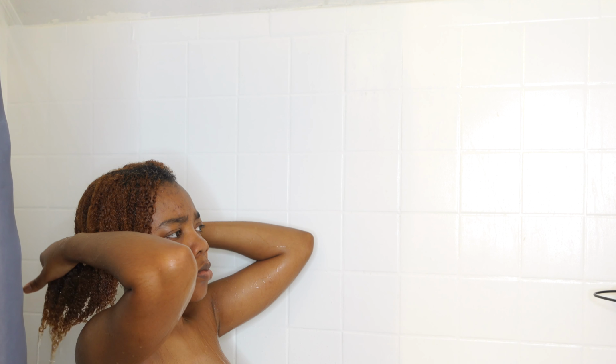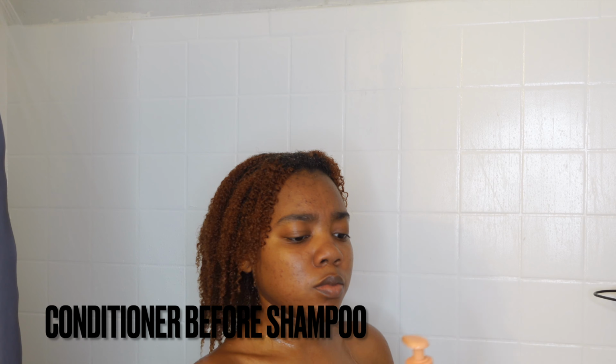Okay, first I'm gonna start by drenching my hair with water. I like to stay under the water for a good 5 to 10 minutes just so I know that my hair is absorbing the water. So now I'm using the multi leave-in, which I'm using as a conditioner.